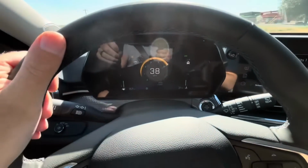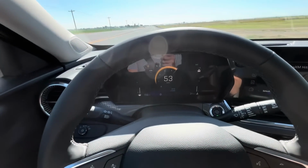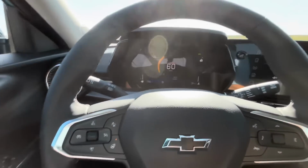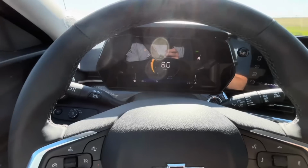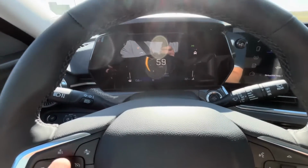Actually feels really good. Not too bad. So we're gonna coast at 60. We're gonna see what the RPM look like. We're gonna see how the quality of this is. So now I'm going about 60. Let's see if we can turn on cruise control.